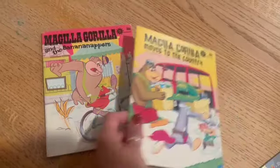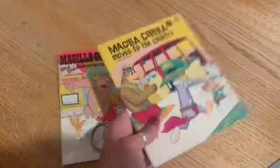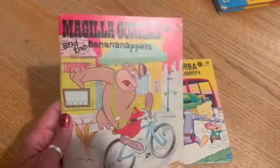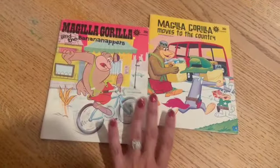So these are two Magilla Gorilla books. These are old vintage Dura books in pretty good condition for the age. So we have Magilla Gorilla Moves to the Country and Magilla Gorilla and the Banana Nappers. And these I sold for $13.25.